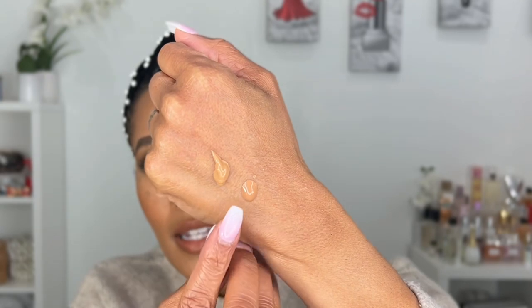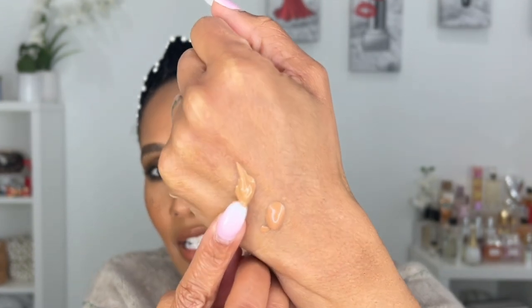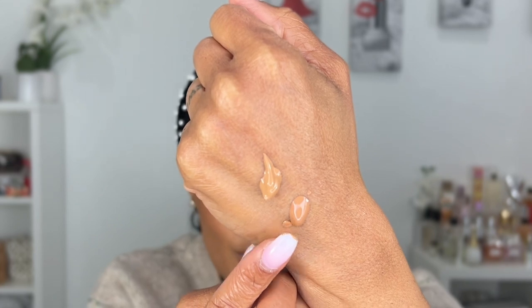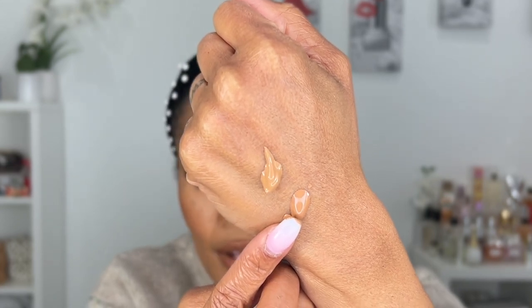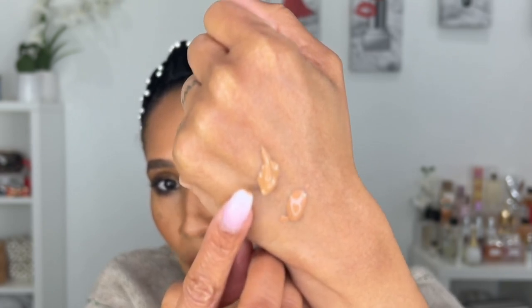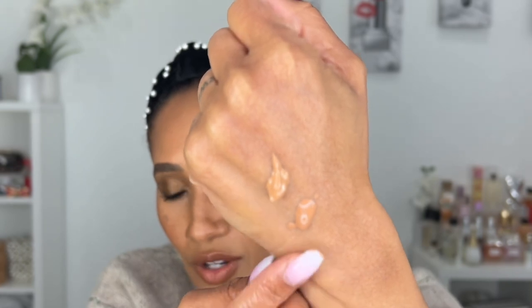So here is the NARS foundation. Make sure, yeah. This is the NARS foundation, and then this is the Makeup by Mario. You can definitely see the difference in tone. So I feel like the NARS foundation is gonna pull a little more peachy, definitely see more of a golden hue. The Makeup by Mario foundation, in my opinion, is gonna pull a little more neutral than the NARS one.